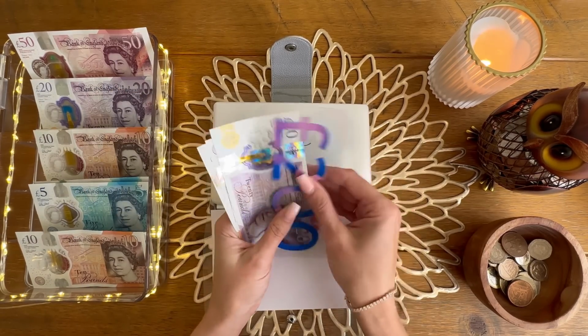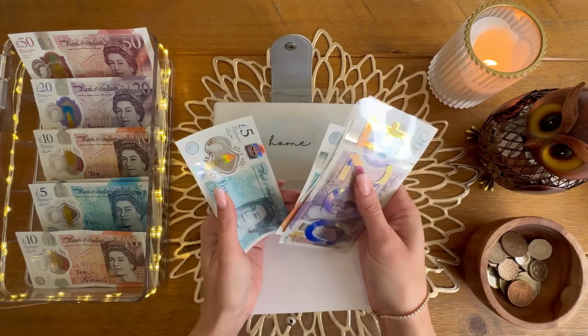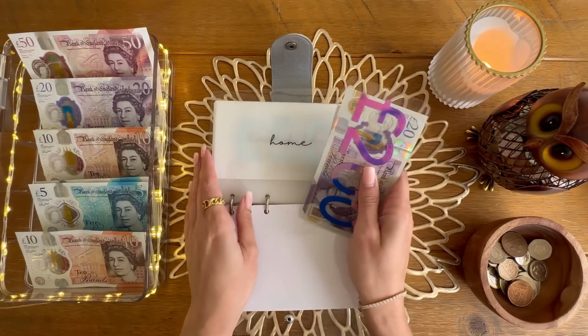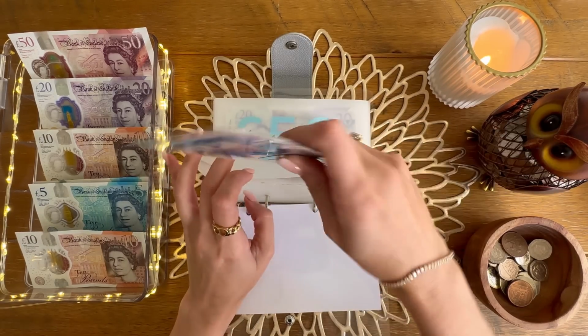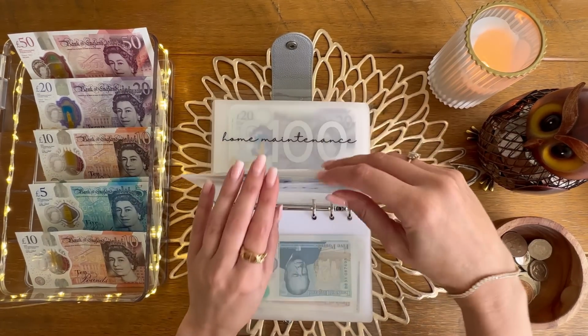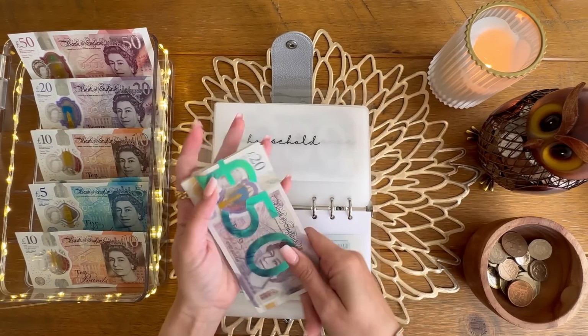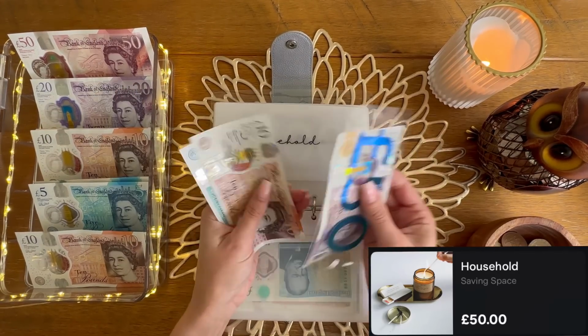So in home I now have 200 in the bank, and then I've got 220, 30, 40, 45 and 250 now in home, which is cracking. And then household is going to get 10. So I now have 50 in the bank and then 70, 85.